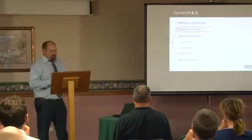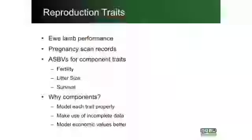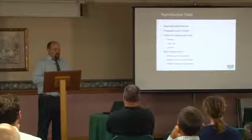So if I just touch on reproduction and lifetime productivity a little bit more, we spent a fair bit of effort working with breeders and trying to do a better job of handling ewe lambs, or yearling reproduction performance.